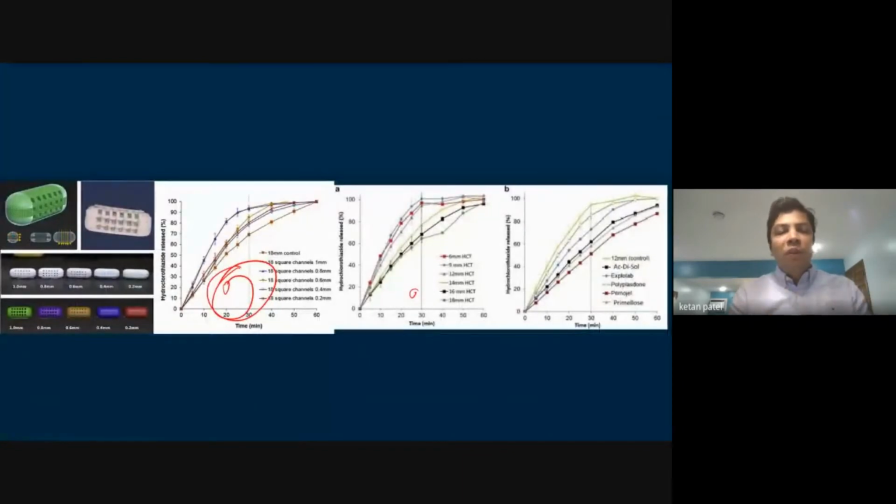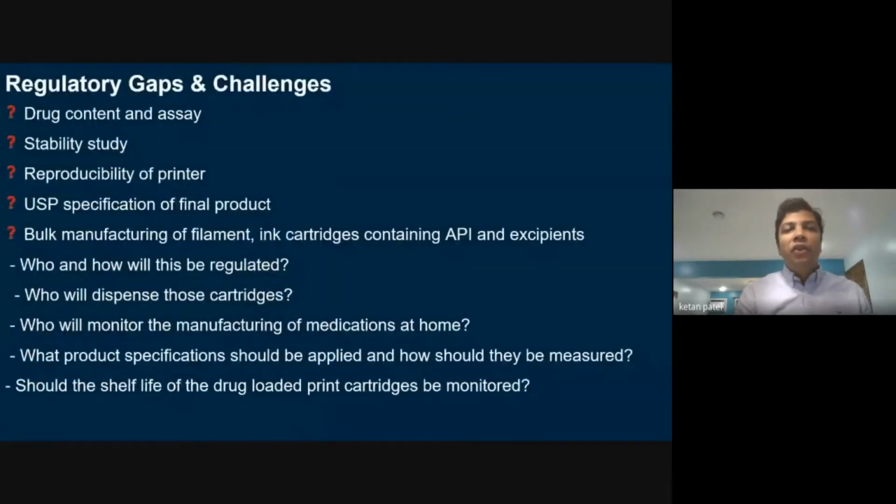With different channels, the more water gets in and the better drug release you get. Regulatory gaps, and this is where some of the questions we have. Drug content assay: USP has a strict guideline, 90 to 110. But when you 3D print in a pharmacy, who will check that?